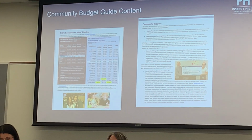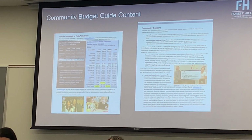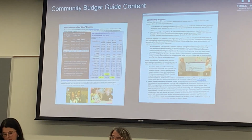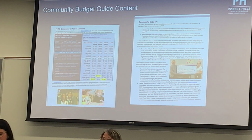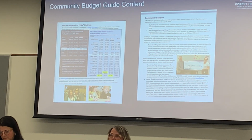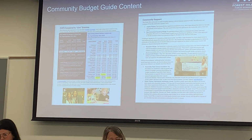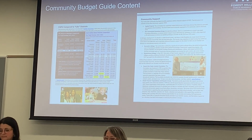And again, looking for feedback if we get this posted for our community, because we want it to be a useful resource for them so they can understand some of the things that we have to do. And I won't call it accounting jargon because there's not a lot of accounting jargon, but it's education accounting jargon. So it's important that our community understand how our money flows in and then how it's flowing out as well. Any questions?